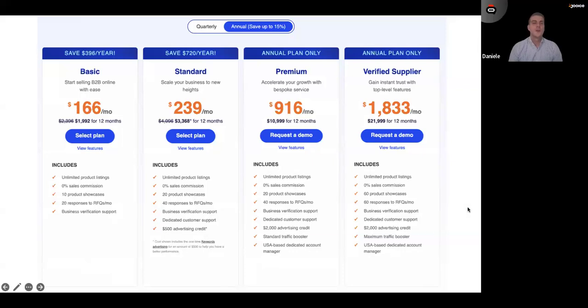Sure. So as you can see here, we have several packages that you can choose from. We have 4 specifically. We can pass from basic to standard to premium and verified supplier. It is important to know that you can do annual packages or quarterly packages and pay quarterly or annually. Obviously, there's going to be a 15% saving if you do annual. But let's explain a little bit what these packages are about and what they offer.